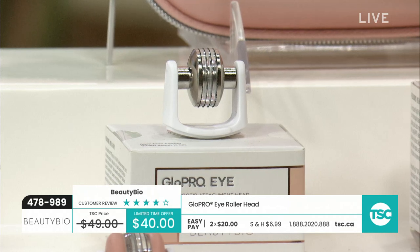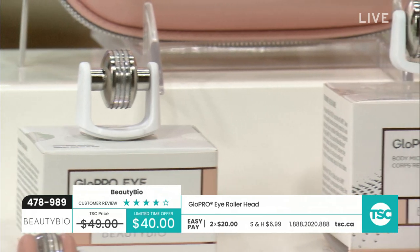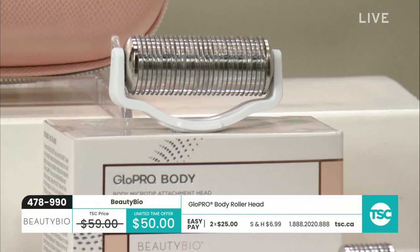This is a dream. You're going to do the eye area, right? And then you get the bright eyes along with that. Oh, my gosh. Fabulous. Okay. And then we also have available for you 478990.